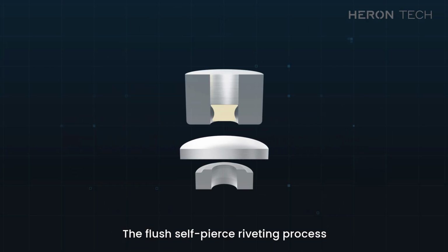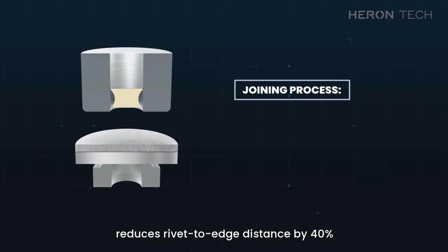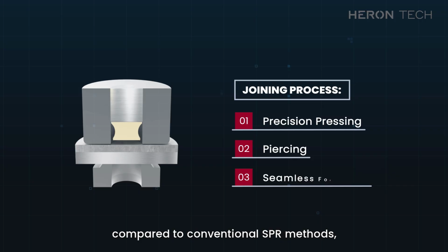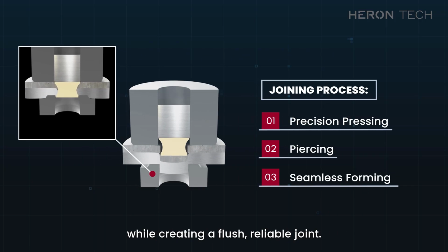The flush self-pierce riveting process reduces rivet-to-edge distance by 40% compared to conventional SPR methods, saving material and ejecting waste while creating a flush, reliable joint.